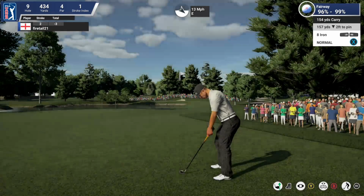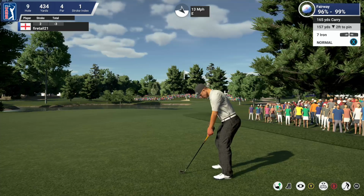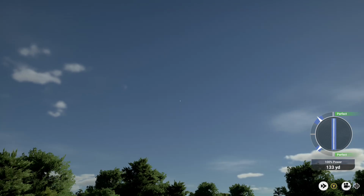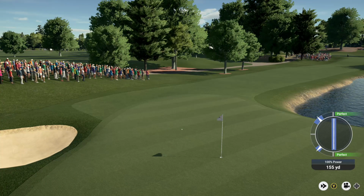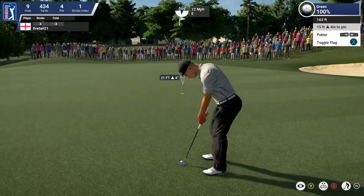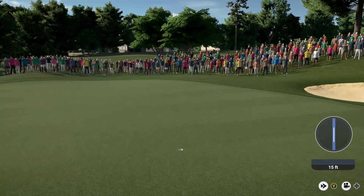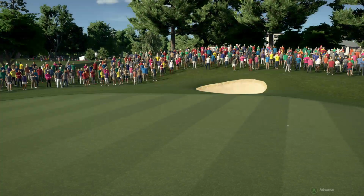And from 155 yards out. I think you'll like that. 15 feet away here. And that one will drop for birdie. And we are through 9 in this first round of play.